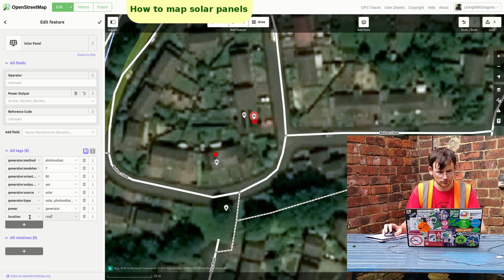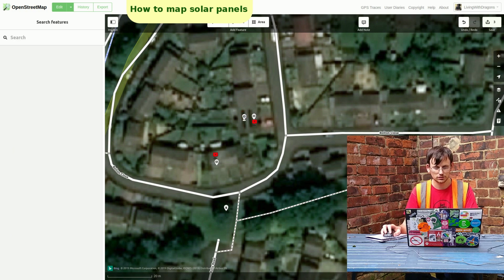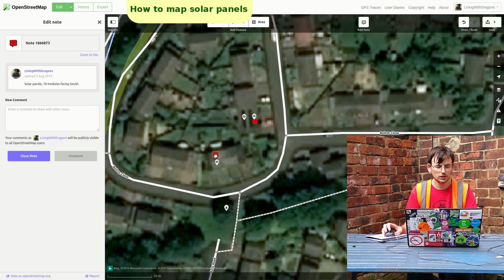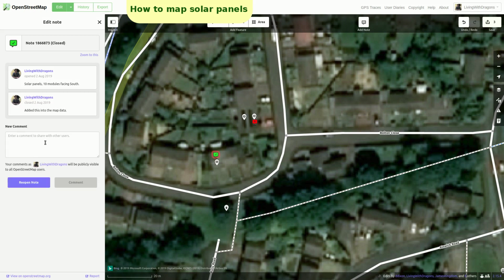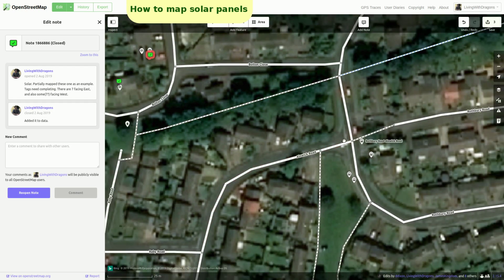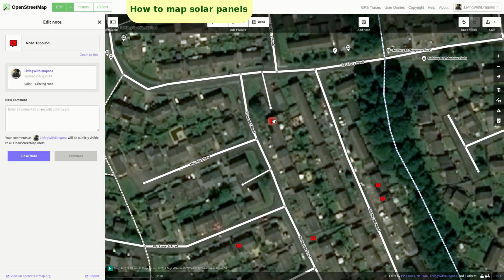So it becomes quite helpful to compare that you've got all the right tags. It's more complicated than mapping other things, because it's very specific and we want to map it differently to similar things such as big solar farms or power plants. And as you map these, you can go to the note and say, added this into the map data, and close and comment that one. And the same with this, added it to data, and close it, and they'll turn green, which is a bit more rewarding.